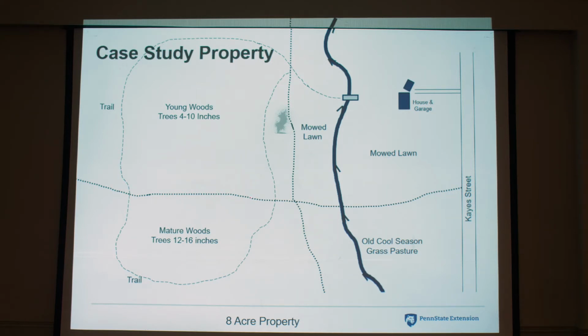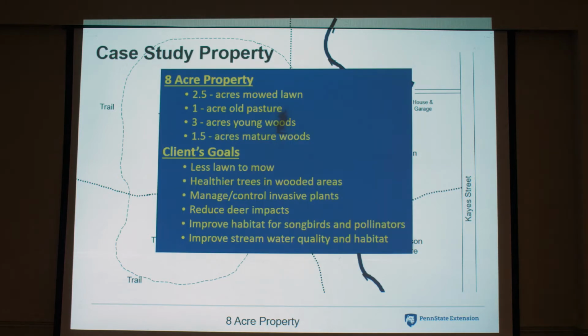They have a trail around the property, but they have young woods over here, mature woods down here. They have an old pasture that's just grown up over here, but nothing that they've planted on it. It's being invaded with invasive plants, et cetera. So we kind of give them this whole scenario with the case study. So that's what the landowner has. Here's their goals and objectives for the property. So we just made all this up basically so that we could cover some of this material with them.